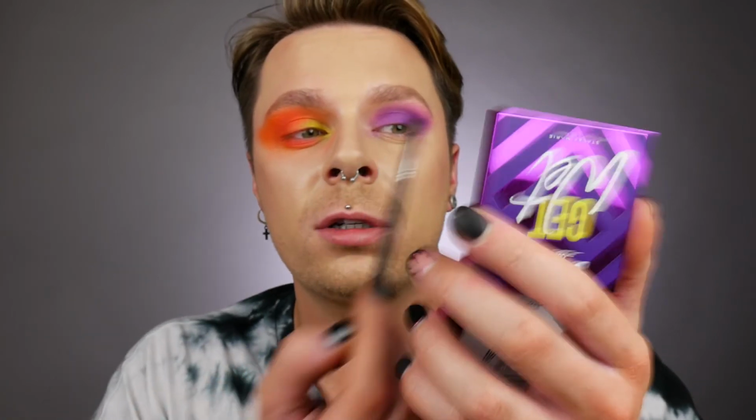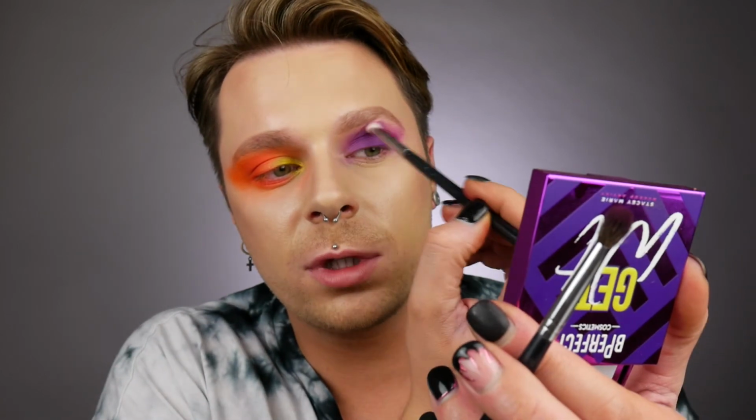And what I'm gonna do is, okay, there's fallout to it, let's just put more. And what I'm actually gonna do is I'm gonna put that back just in my crease and my outer corner. And I'm actually gonna blend that slightly out. And obviously we're gonna go with our blending brush from before, and we're just gonna blend that.